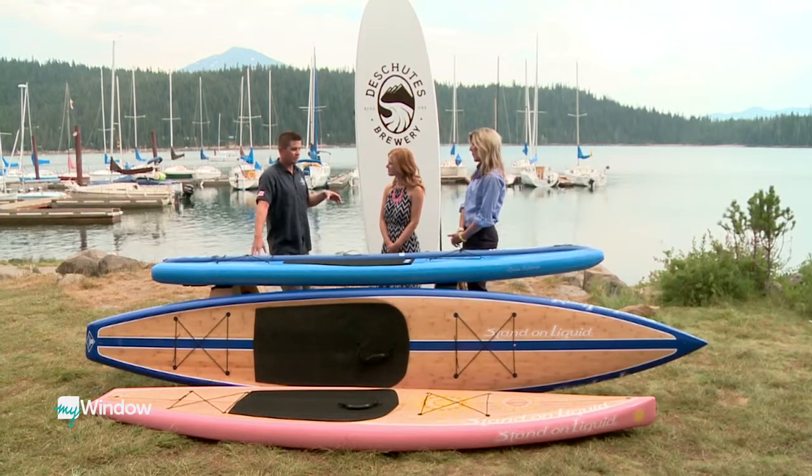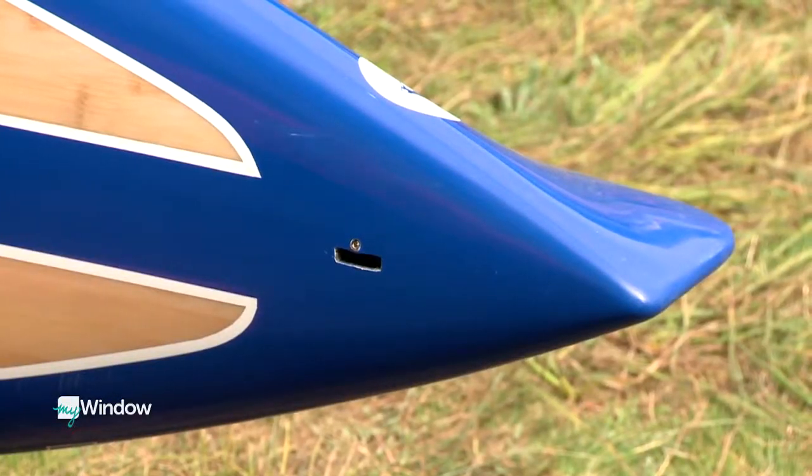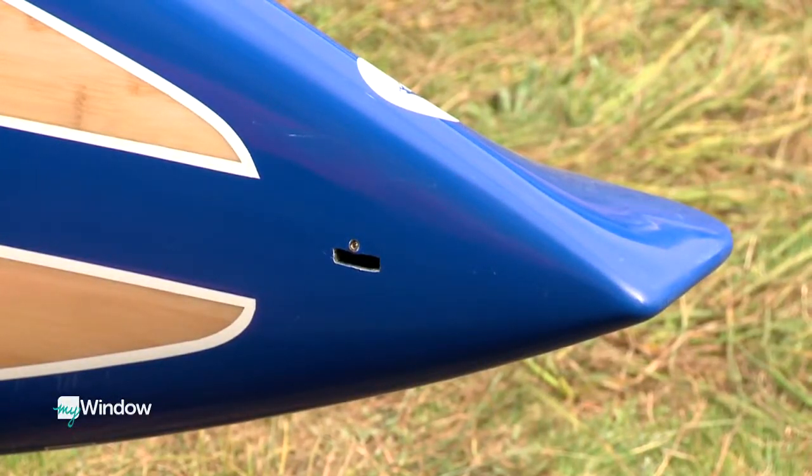Anything with that U shape to it is just meant for putting around. Most of them have a 3-fin setup, so still very surfable. And then you get into the touring shape boards with the pointed displacement hull nose, and they're going to cut through the water. So all of them are functional in a bunch of different environments.